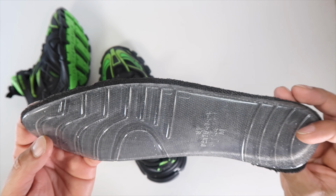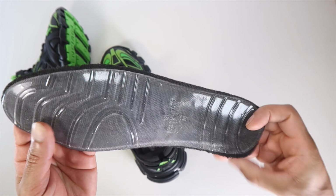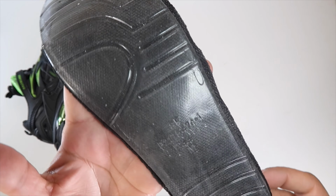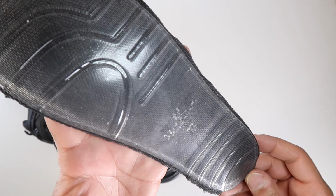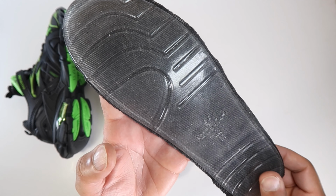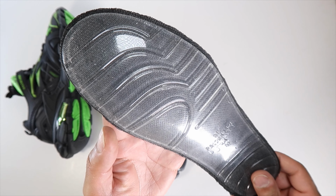Whoa, it has gel on the bottom. I've never actually seen this. I'm used to Zoom Air Boost, but I've never seen a gel bottom. It's kind of that orthopedic touch. Like, people pay for these. That's interesting. It's very jelly.